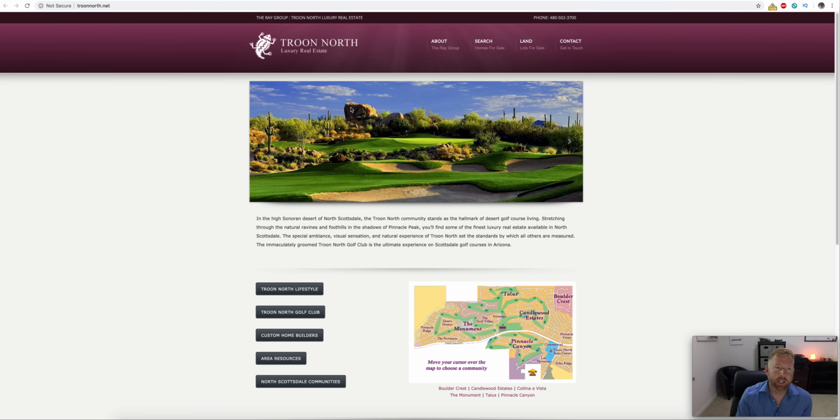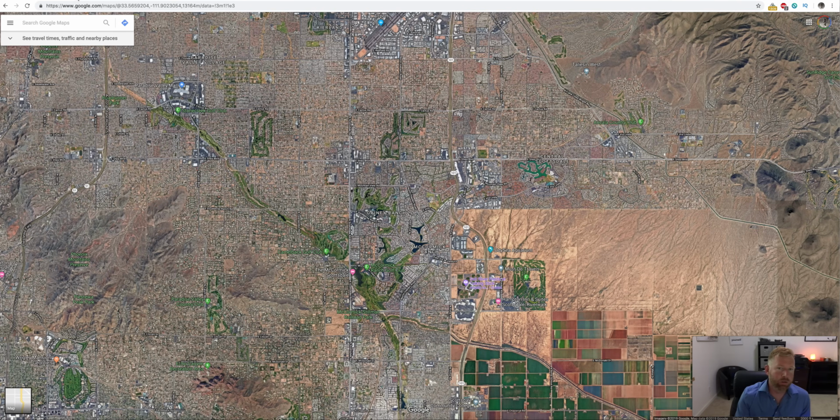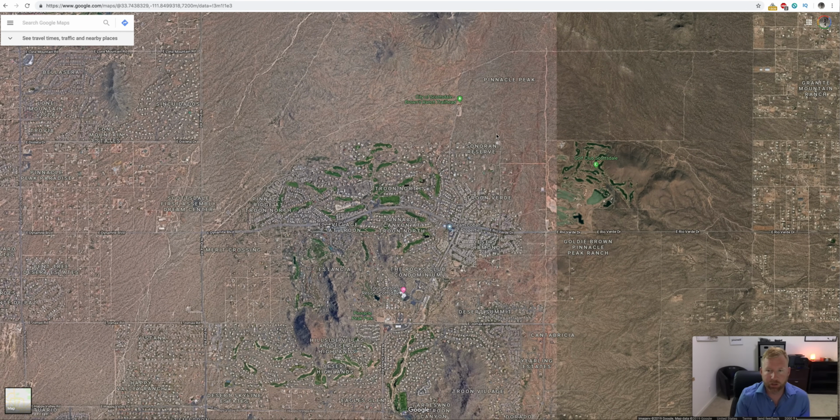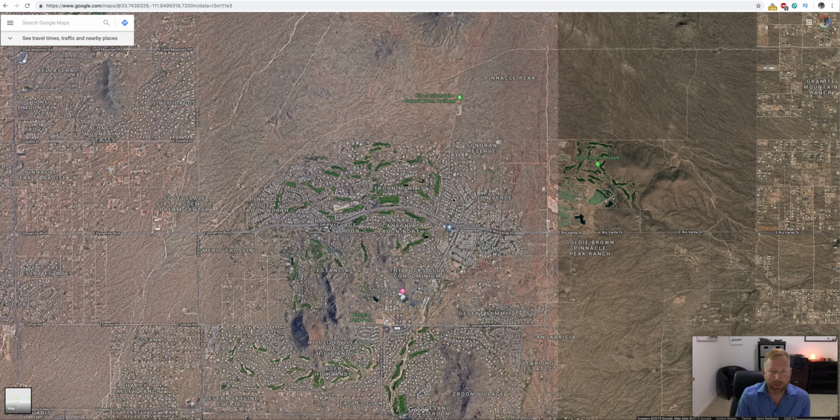So the very first one that I want to talk about is Troon North. Well, Troon and Troon North. Troon North is open to the public. Troon is not. If we go over here to Google Maps and we go straight to where Troon actually is, it's over near a mountain called Pinnacle Peak. Pinnacle Peak is this beautiful peak that soars up into the mountains.